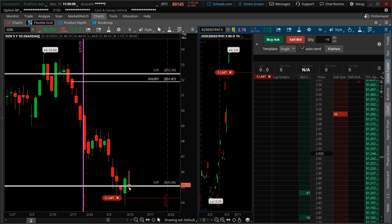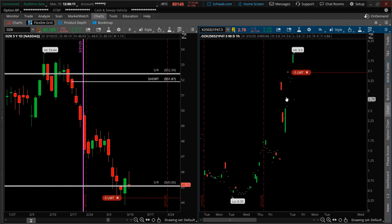So we can see that price is now starting to fade even lower below the support level of 45.06. It's only about a nickel away from doing that. So for the purpose of time, I'll pause it here and I will try and capture, again, the recording of closing this trade. However, if not, I'll do a quick status check after.